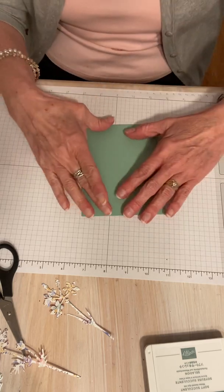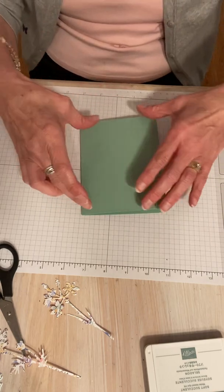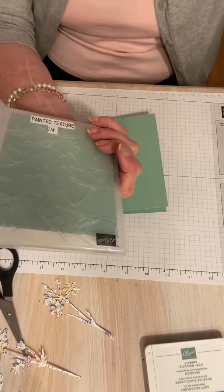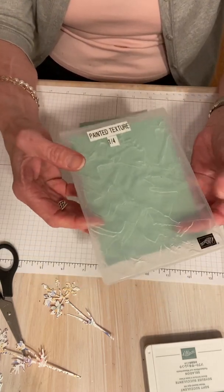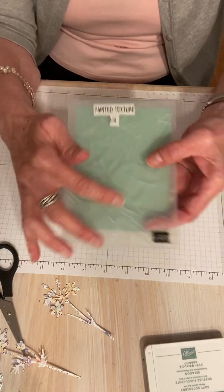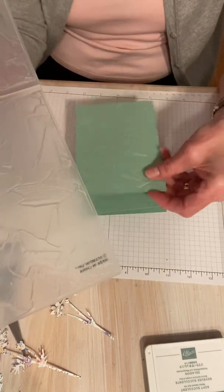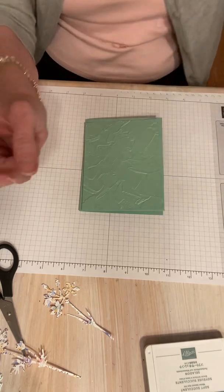Now I am going to do an overlay of this. I made a 4 by 5.25 overlay, and I ran it through the Painted Texture embossing folder. This is a 3D folder, so you need to use your platform and your gray plate to run this through perfectly. I ran this through, and I have this. I am not going to attach it just yet.